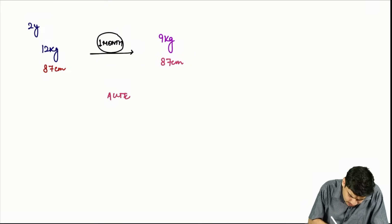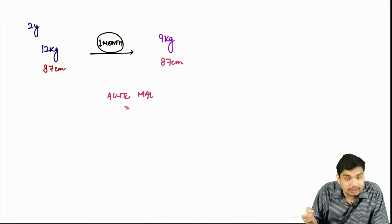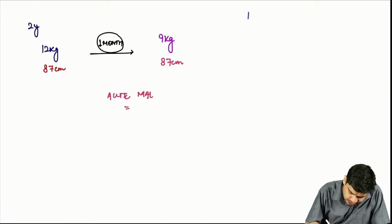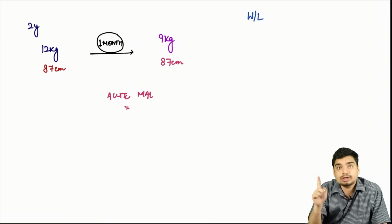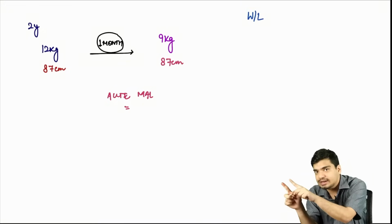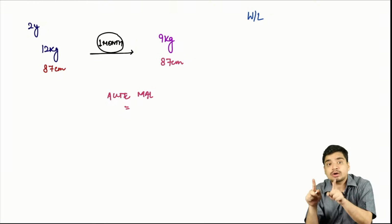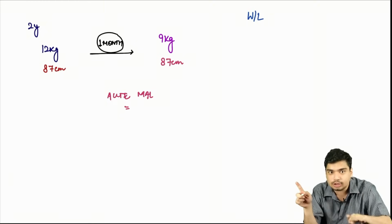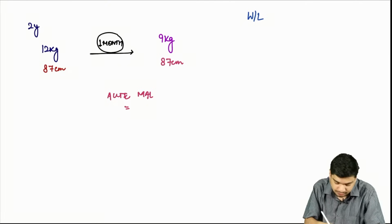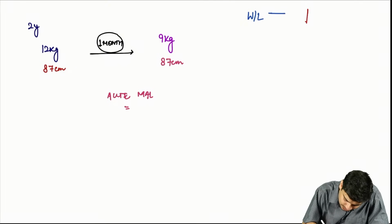So this is an example of acute malnutrition, right? In acute malnutrition, if we look closely, what has happened? Weight for length. For the 87 centimeter length, the weight should be 12 kg. Now for that 87 centimeter length, the weight has fallen from 12 to 9 kg. So the weight for length has actually decreased.